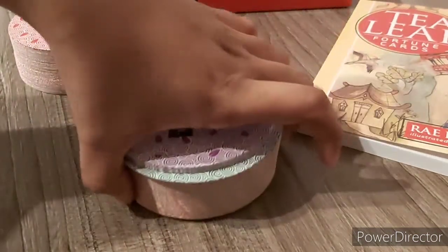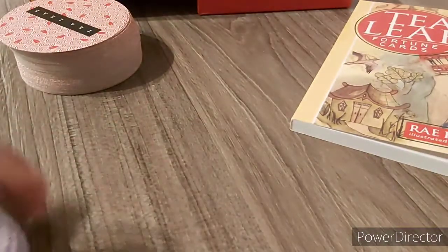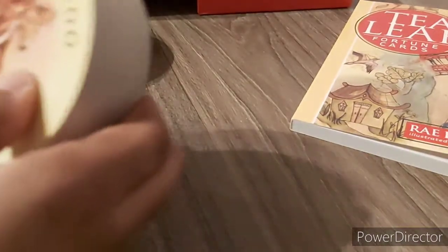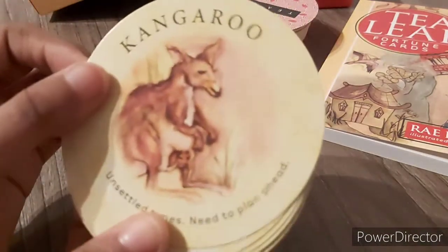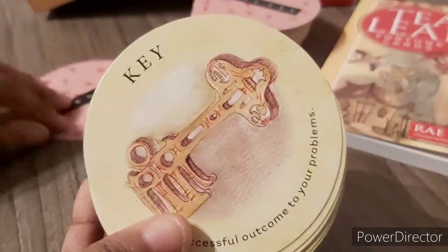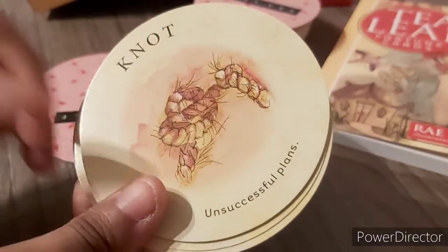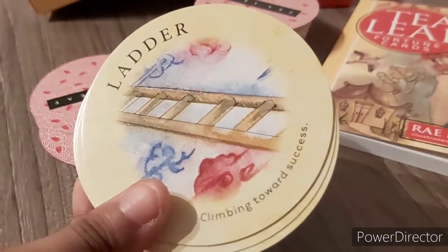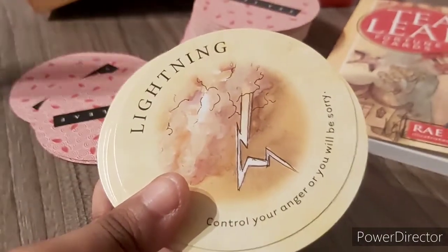Okay, so we have kangaroo, key, kite, knot, ladder. Oops, sorry, I missed one.